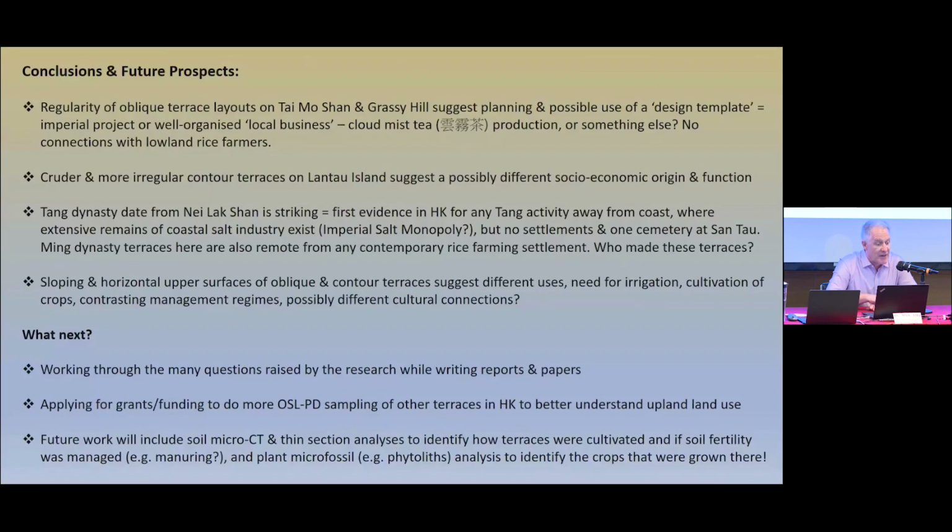If we manage to get funding to do future work, it would definitely need to include some additional scientific analysis, things such as soil micro CT, which is a way of analyzing, taking a column of sediment through the terrace and preserving it in situ. So taking a column sample in a tin and then seal it with tape, take that away and then analyze it under a high power microscope.